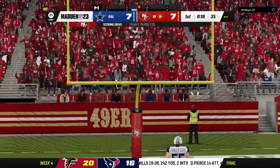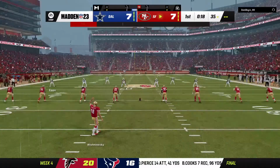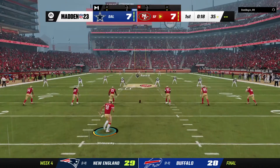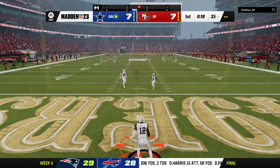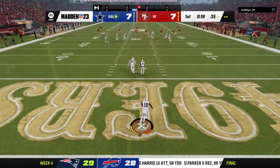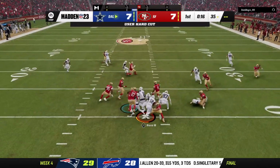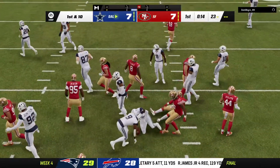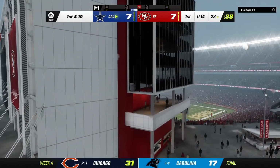Footing always a concern, but the extra point's up and good. And we are tied at 7. So all even at 7 now as they kick it away. He will return this from deep in the end zone, and ultimately cannot get this out to the 25-yard line as he's dropped at the 23.